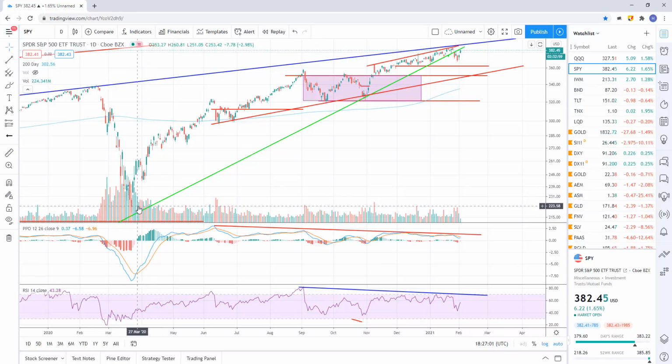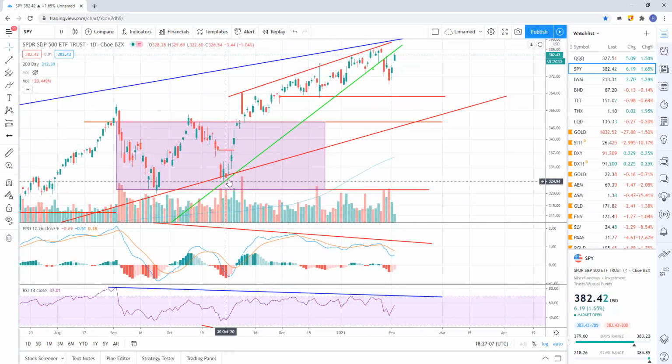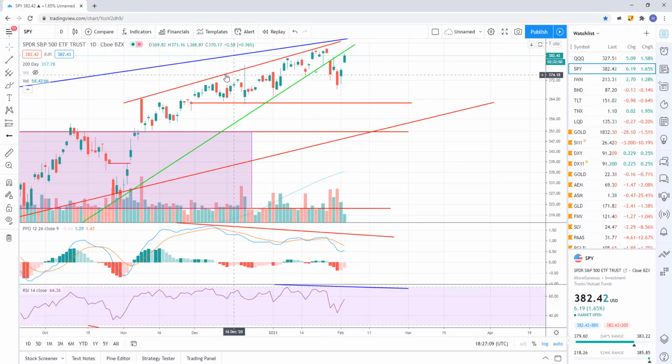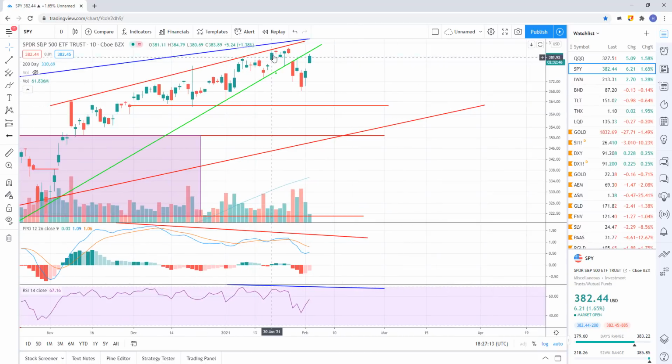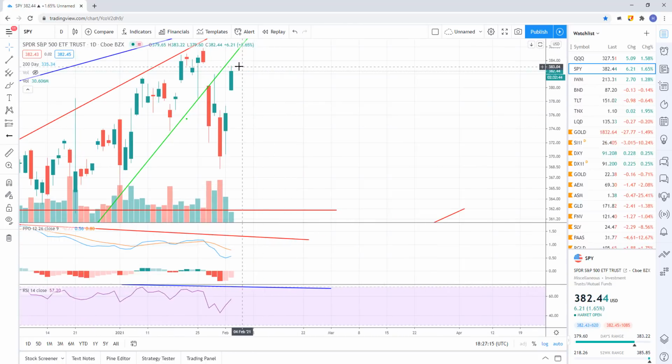We've got lots of resistance in the area that we're at. And so you can see, we hit it here, recently tagged it through here, wedged up. This is a much cleaner bearish rising wedge here. And we've broken down and we're just back testing right now.